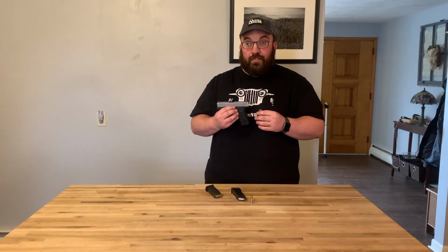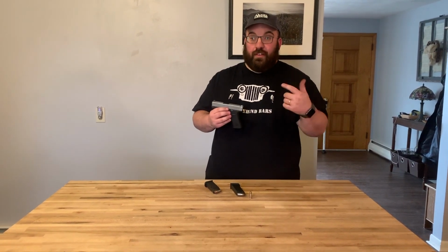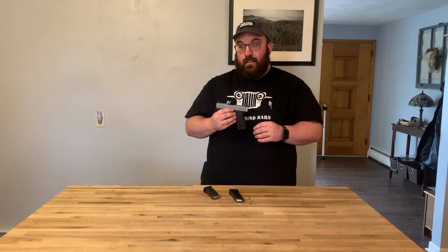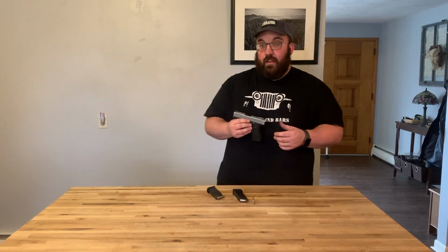So if you've got questions about this gun, hit me up. If you want to see us compare this to certain other guns, the 26 comes to mind, the SIG 365 comes to mind, the 43 comes to mind. We can do individual videos on that kind of stuff. I can't think of any, but if you've got something that you're just dying to know about this that I didn't inform you of already, go ahead and ask in the comments, please.